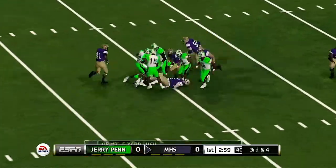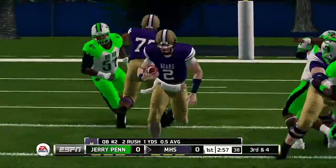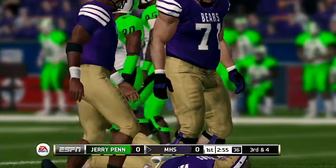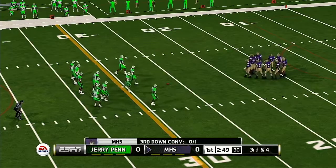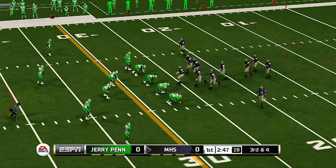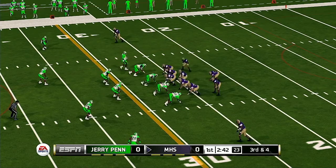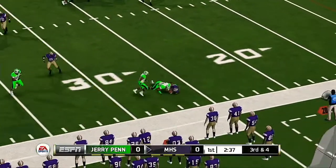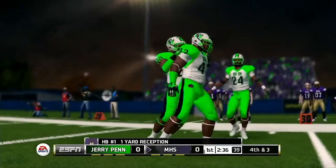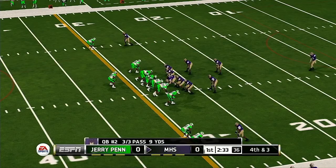He's going to try and scramble. 4 yards there on the scramble. Out to the halfback, and he's taken down at the 27. They tried a little play fake that time and got maybe a yard.